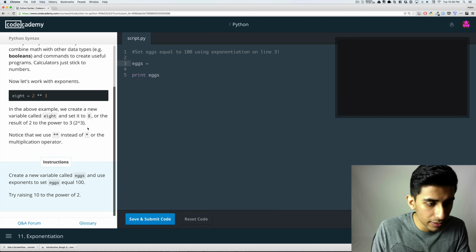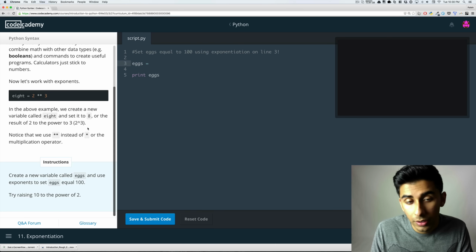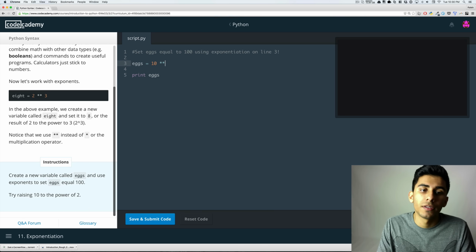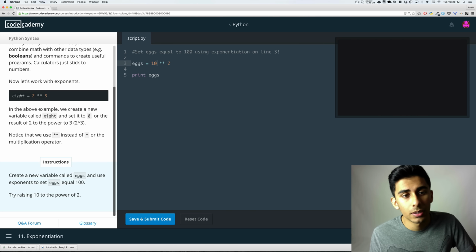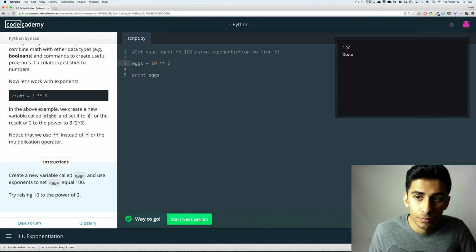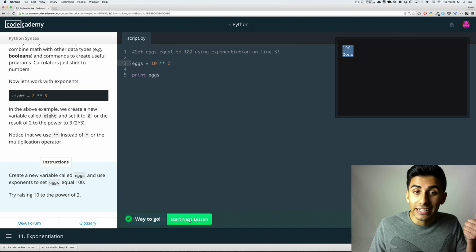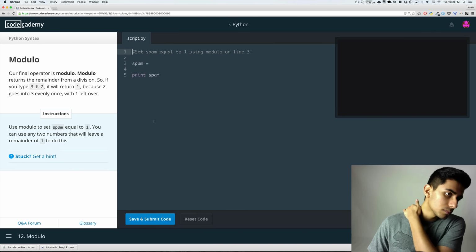And here we're going to say create a new variable called eggs and use exponent, set eggs equal to 100. I'm going to do it like this. I'm going to say 10 squared, right? That gives me 100. So this should run perfectly. We got the result 100. We got the little green check mark at the bottom. So let's keep going.